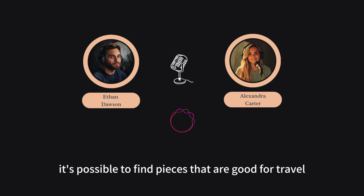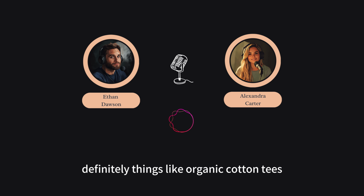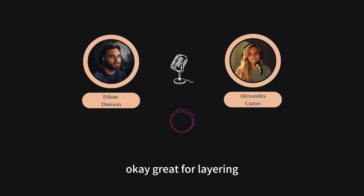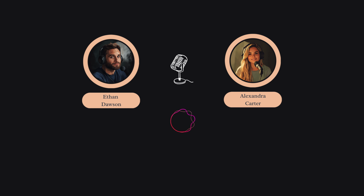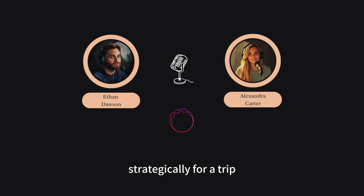So it's possible to find pieces that are good for travel and better for the environment. Definitely. Things like organic cotton tees, sweatshirts, durable, resist wrinkles. Okay, great for layering. Perfect travel staples that tick the eco box too. Okay, fantastic. So we've got the fabric science down. Now, how do we actually build the wardrobe? How do we put these pieces together strategically for a trip?